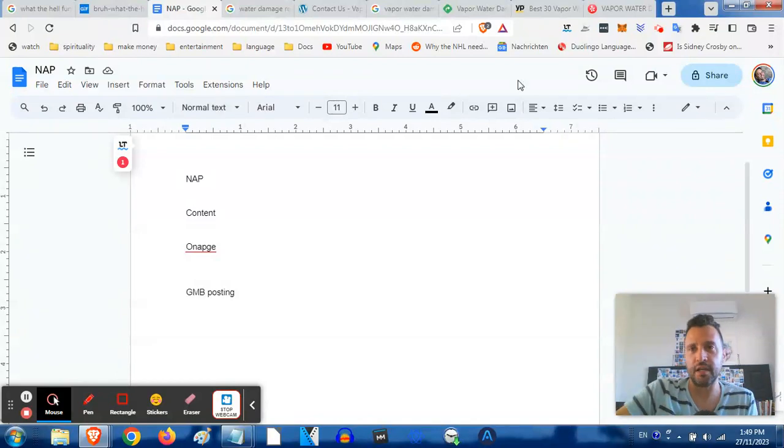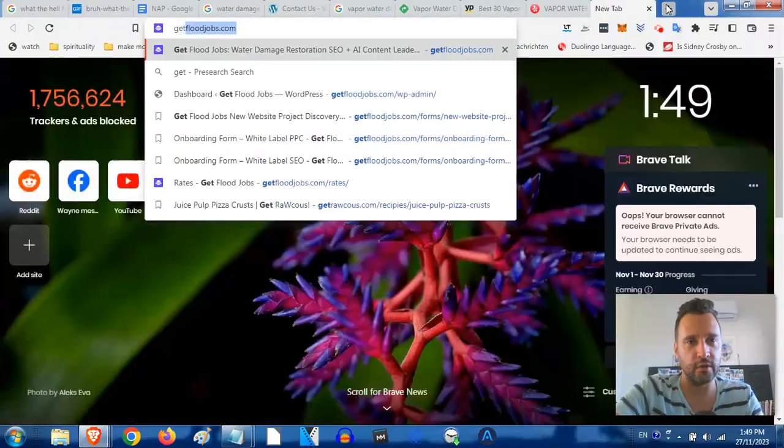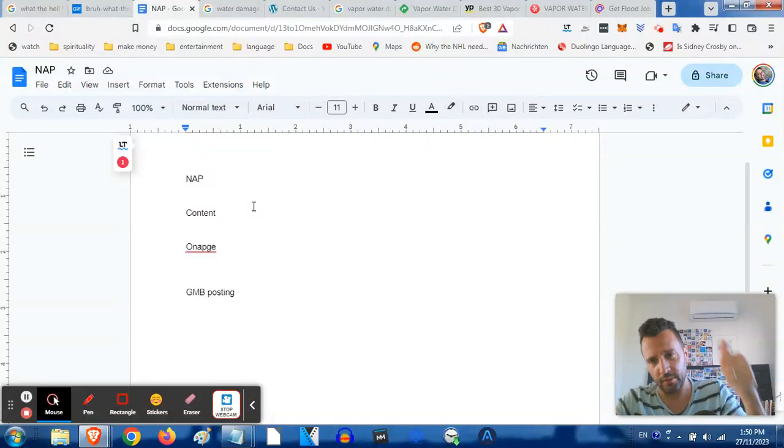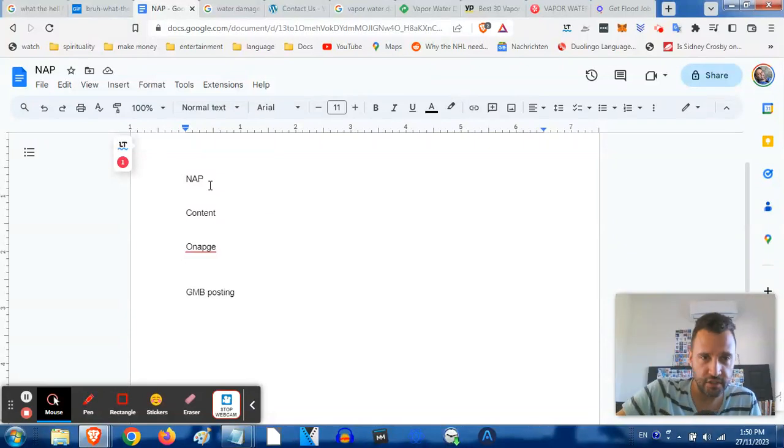So I hope this helps you guys, because I wanted to show you just kind of what goes on behind the scenes, because I know it's a big black box and a mystery of what they're actually doing. But it's really not that complicated. Google's a big question and answer machine. So we're giving it the best and most answers and the most consistent information about your business.